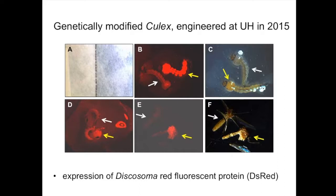In panel C, it's the same two larvae, but they're shown under natural light. And in this case, it's the lower larva, the one with the yellow arrow pointed to it, that is the genetically modified individual. You can see a slight difference in coloration, but not nearly as strongly as the difference in panel B when they're under the fluorescent light. In panel D, we've got two individuals. One is modified, they're pupae, and you can see that fluorescence in the lower individual, the one with the yellow arrow pointed at it. And in panel E, we have two adults. One is genetically modified. It's harder to see the fluorescence in the adults. It's very concentrated just in the thorax area, so the individual on the lower right is the fluorescing one. You can hardly even see the individual in the upper left.